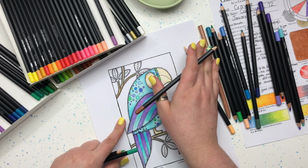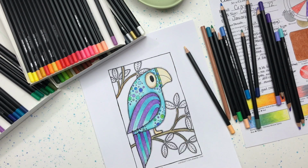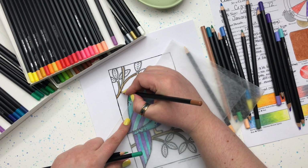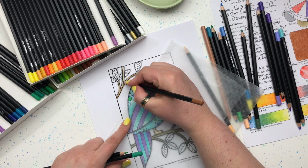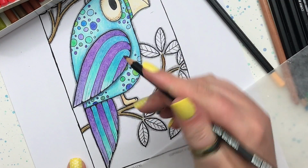Typically the Colorless blender is the last step, but because of our layering problems, I decided to try the Colorless blender sort of in the middle to see if that would help us with the layering. Okay, I think using the Colorless blender in the middle helped a little bit.